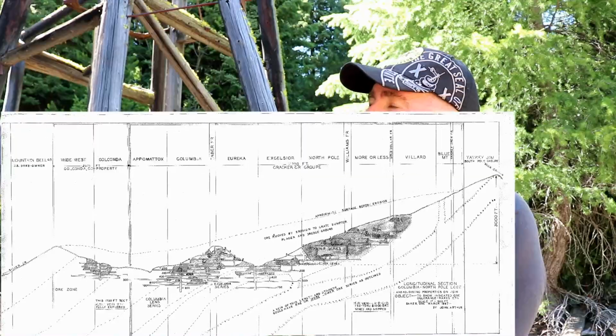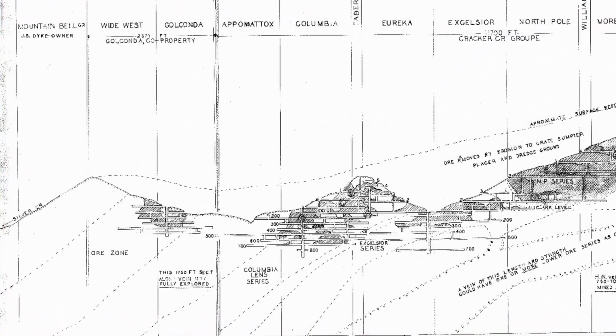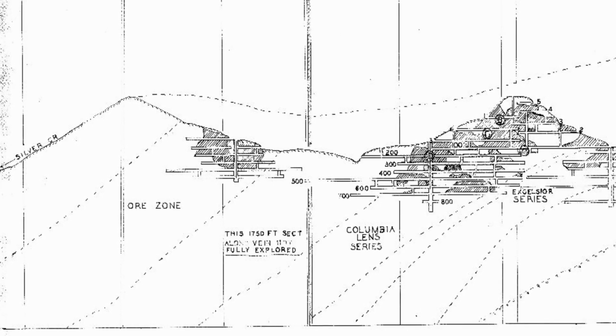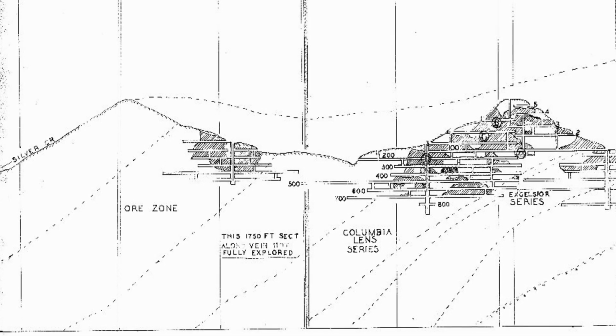And here's the map that kind of shows that. As you can see, compared to the Columbia, which sank their shaft, I think their shaft was 800 feet, give or take a little bit. Maybe it's 900 feet. And you can see compared to this shaft that there's no comparison. Their shaft is quite a bit deeper than this one. So let's go poking around here some more. There's a really cool old ore bin over here I want to show everybody. First, let's go see if we can find this adit.